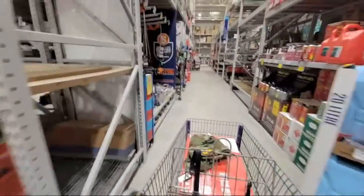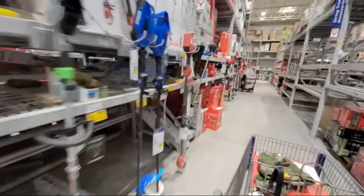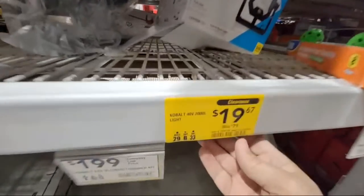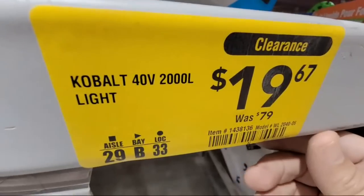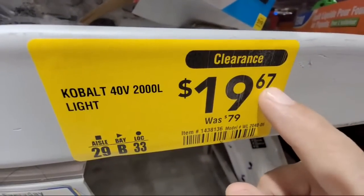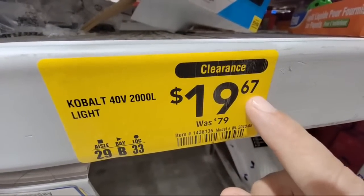Now, I am so glad on Friday I came in and checked, and I showed you guys this deal on the Cobalt 40 volt max light here, 2,000 lumens. Because a lot of people saw me buying. I bought 3 of them the other night, right? So these are down to 20 bucks from $80. Okay, this one I think I'm going to take.